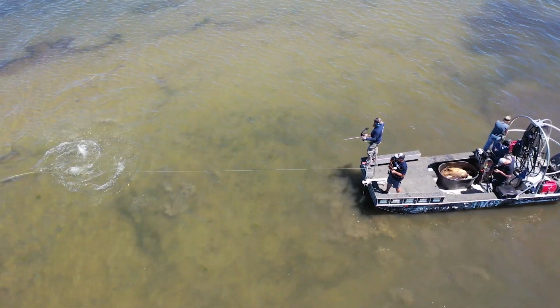So if a carp comes out from the side of the boat or out of the weeds, I can shoot it right here at a 23-inch draw. I don't need to come all the way back to draw on that fish. So snap shooting is awesome in the sport of bowfishing.